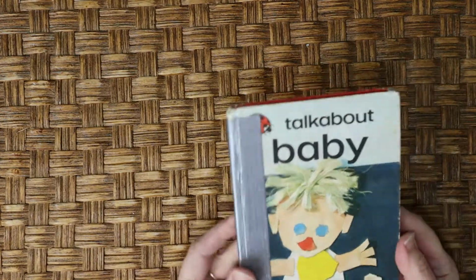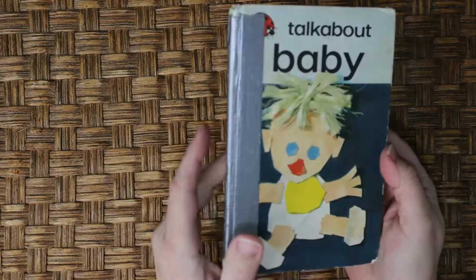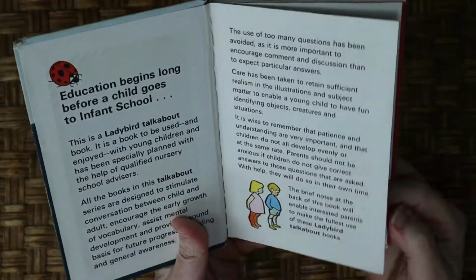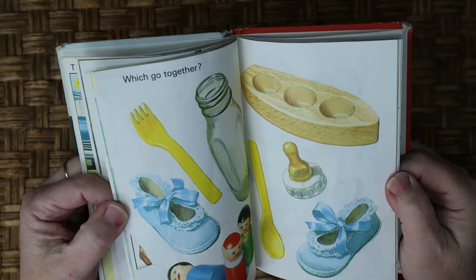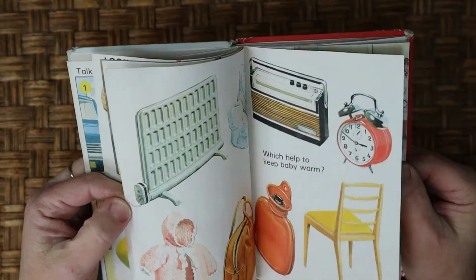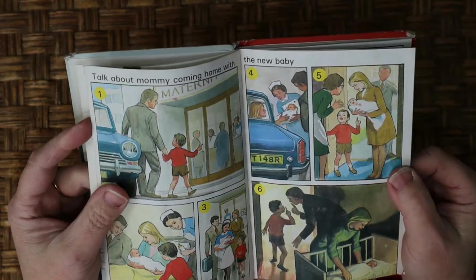Okay, so this is an old book. Talk about baby. The front cover is really weird. It looks like it's paper cutouts. Somebody used some gray tape, but I'm going to rescue this. Printed in England. I just thought it was very interesting because of the images. They're huge, huge images, and it shows what's happening here. Talk about the clinic. Isn't that cool? I love this. It's really neat.